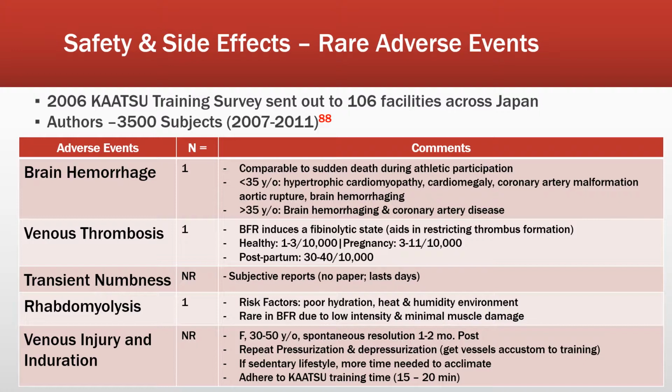And then the authors also went on to look at the prevalence rates of deep vein thrombosis in healthy individuals, which is 1 to 3 in 10,000, pregnancy 3 to 11 in 10,000, and even postpartum even higher at 30 to 40 per 10,000. So if you're looking at the aggregate number of subjects between this study and the last one combined, the prevalence of deep vein thrombosis is below any of these demographics.